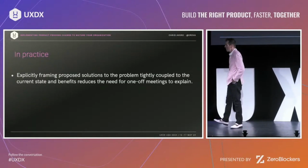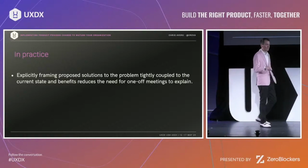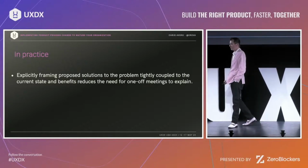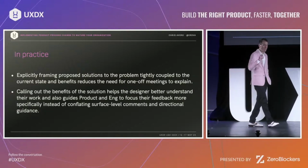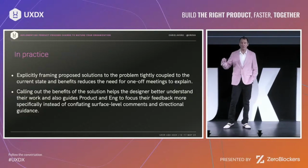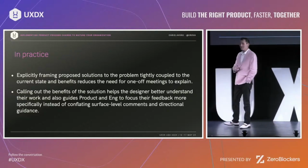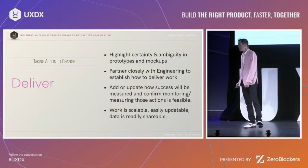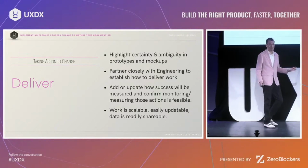So in practice here, explicitly framing those problems and how the design work is actually solving them is going to help create a lot more clarity downstream. Likewise, it's going to create more tightly coupled work, and you're going to see better understanding across these teams without having to just create more meetings to get it done, right? So lastly, in the deliver phase, what we're going to see here is super simple.